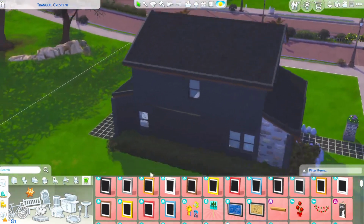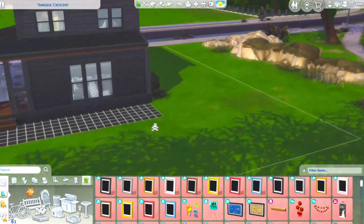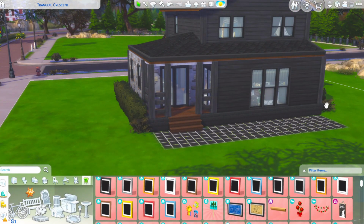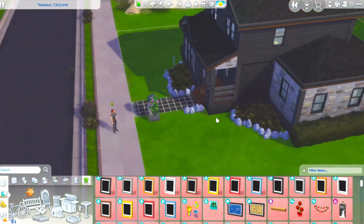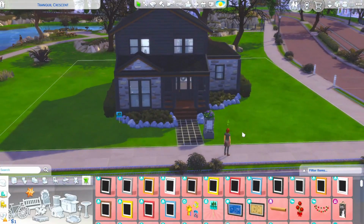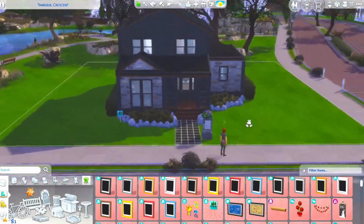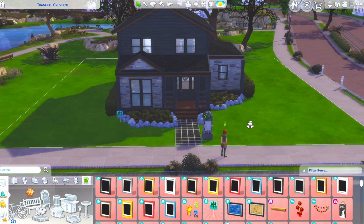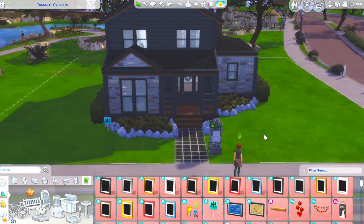Some more island living bushes. I think they look really nice. Then the terrain paint patio. More bushes. I think these two at the edges here are from Outdoor Retreat. And yeah, it's a nice simple outdoor area. It's not too busy. I like it. Honestly, this is one of the cuter landscaping I've done, shockingly. And I did it for like $1,500. It's nice. So this is the build.